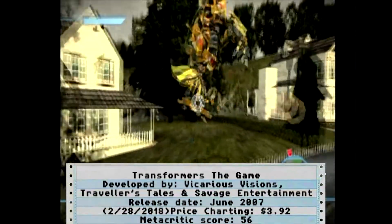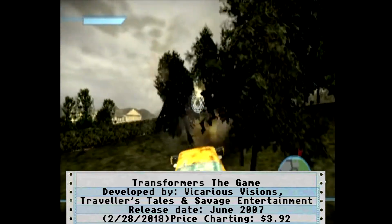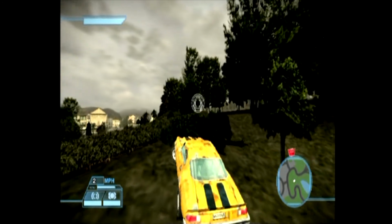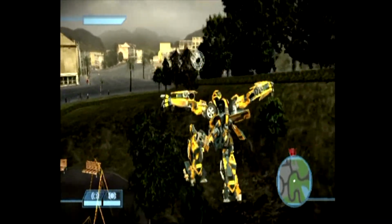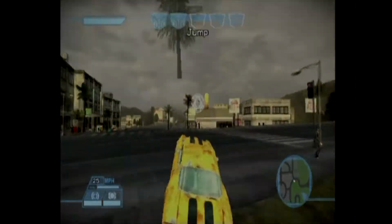Transformers the game. I didn't like this game. It's not terrible, and maybe I'm just mad at anything surrounding Michael Bay, but there it is. The controls feel good. Switching from vehicle to robot form is fun, and both modes control well. I prefer the driving part of the game. Battling feels kind of slow and claustrophobic. It's hard to describe, but I wasn't digging this aspect. No biggie, there's plenty of video game fish in the sea.